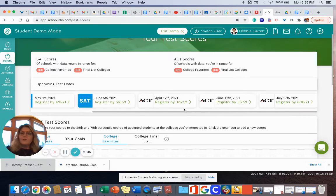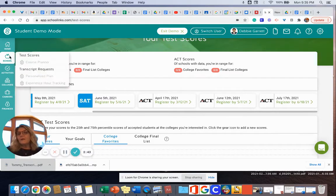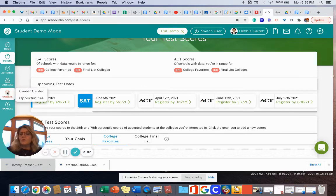So those are two quick things I wanted to bring up about the dashboard. Once again, you find that under school, as in your school. And this is your test scores. The other thing that's here is your transcript requests, and we're going to go over that later. But I want to point out the testing part. I also want to point out, since we are starting our career unit and will be doing a lot of career stuff through forecasting and afterwards, that there's a section called careers.